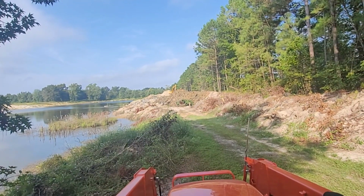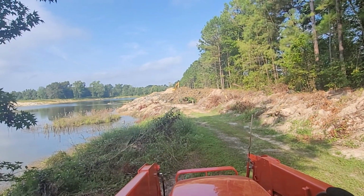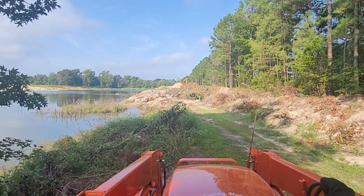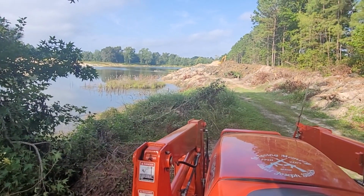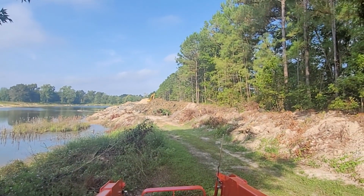I still won't be able to do that. I won't be able to close up the dam until I build up the road to where I'm sitting, at least. Otherwise I can't raise the level up, because right here is too low. So that's the plan. We'll see what I do, how long I stay up there.